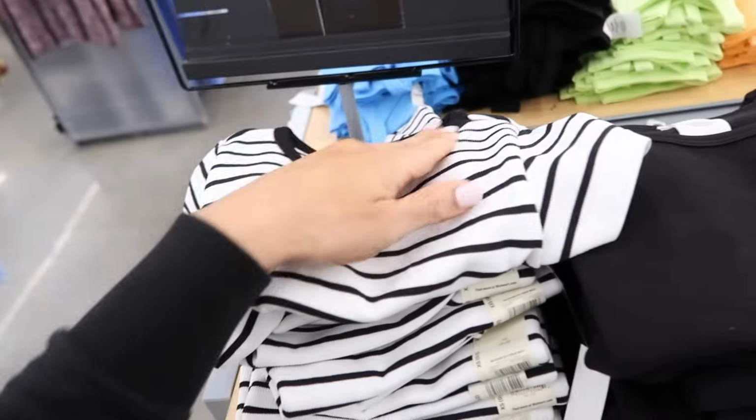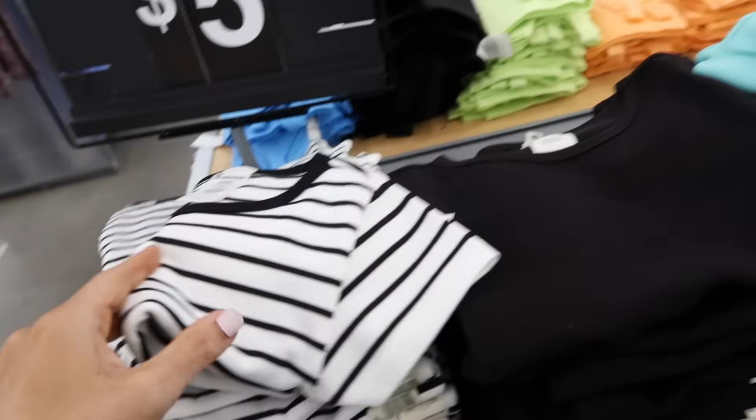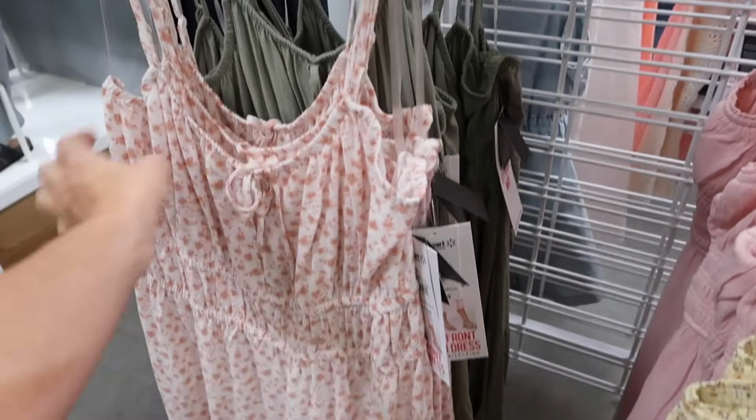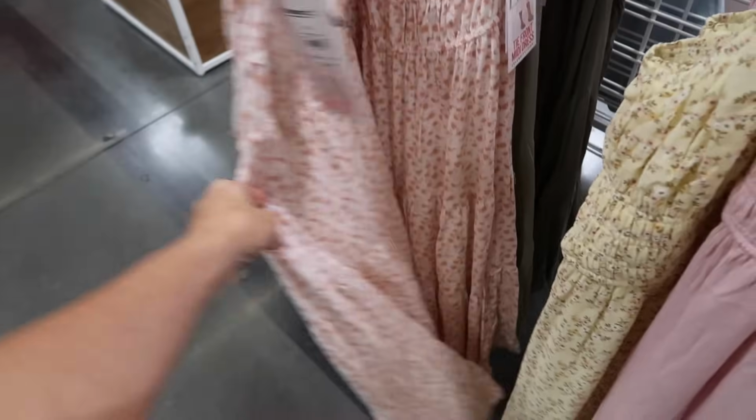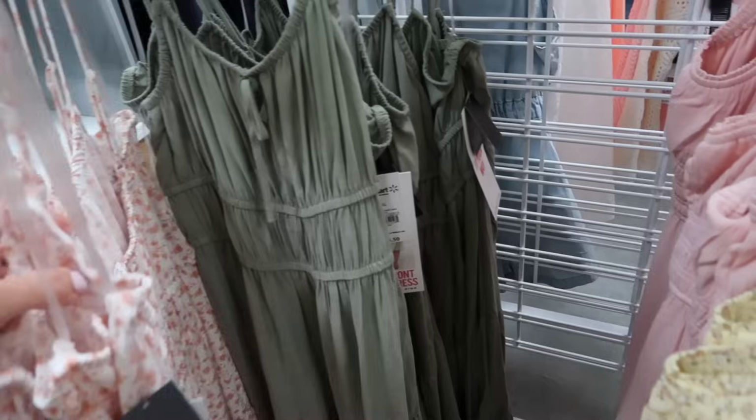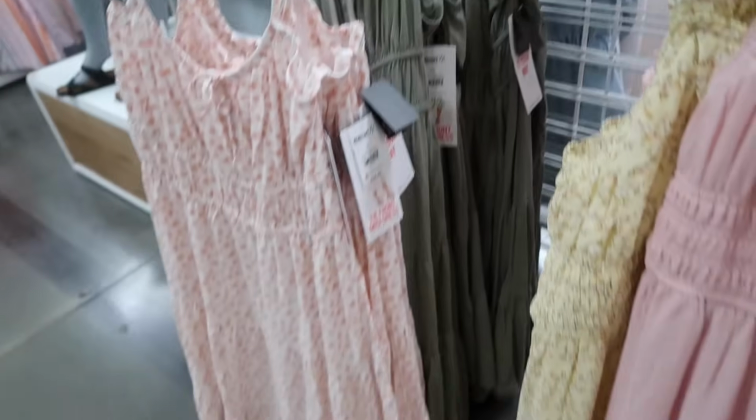The black and white stripe with the little scoop, and these are only $5. New dress from Celebrity Pink. This one has a thin strap, this little tie, elastic through the waist, midi length with the tiers, in the white with the orange flowers, also in that green, and they're $24.50.